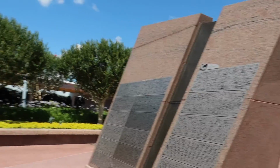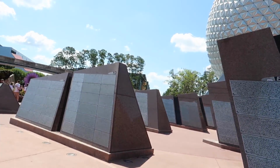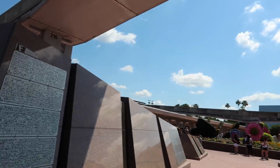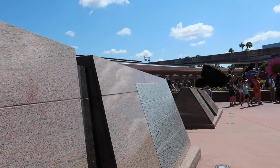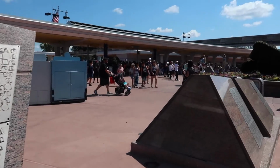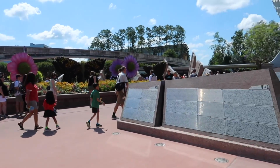Oh, I think there's columns. Like this is all A, B, C. Oh my gosh. Okay, so it's not alphabetical order. It's just that there's A, B, C, D, E. Got it, got it. It's not by last name or anything.